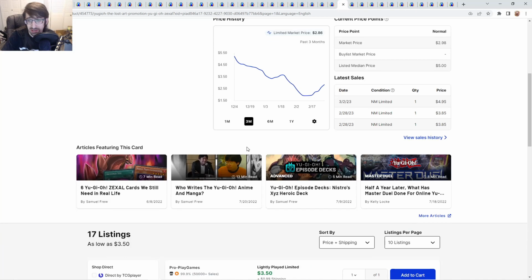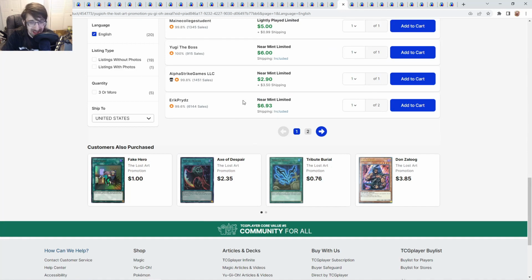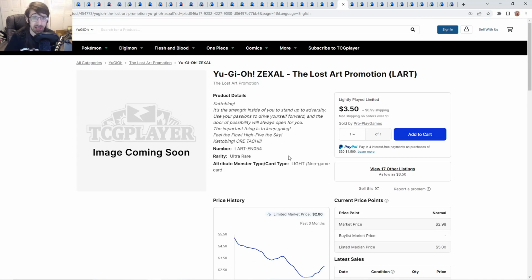You got Yu-Gi-Oh Zexal here. It's cute. It's $5, $6, kind of cheap for what it is, honestly. Definitely a collector's card here for Zexal fanboys. And it's actually nice that Zexal got a little something. Definitely something that I would grab sooner rather than later.